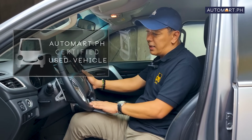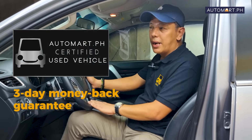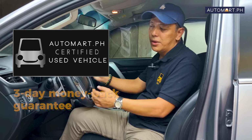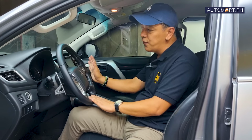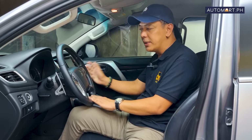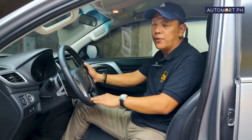This unit also have a 3-day money-back guarantee. Love it or hate it. Within 3 days, if you don't like the unit or meron kang nakitang defects or kanyari, if the odometer is tampered, you can return it to us. We will give your money back.